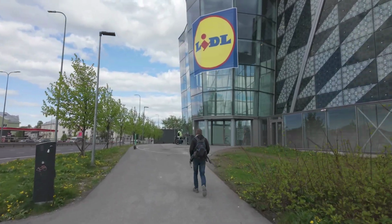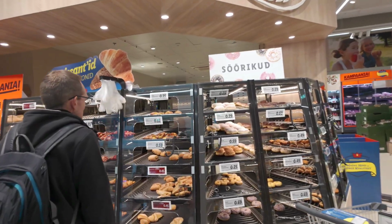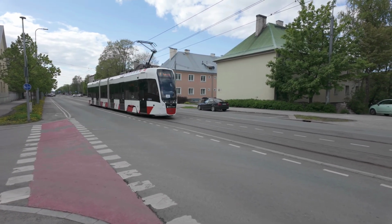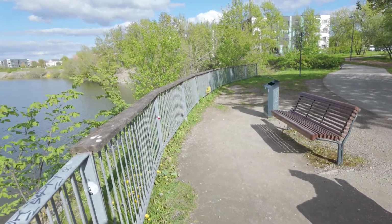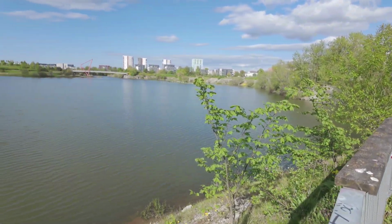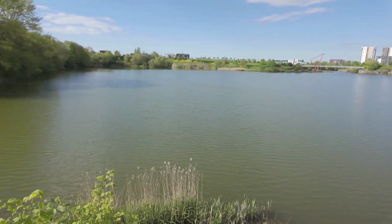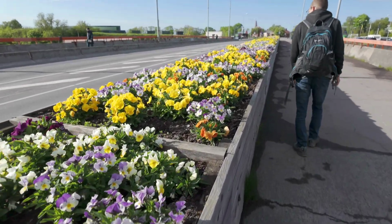Naturally, we made a quick stop at the shopping center to grab some yummy pastries from the supermarket. Soon after, we stumbled upon a large lake which we ended up walking all the way around. From there, we made our way to Kadriorg Park, our first real point of interest, full of beautiful spots waiting to be discovered.